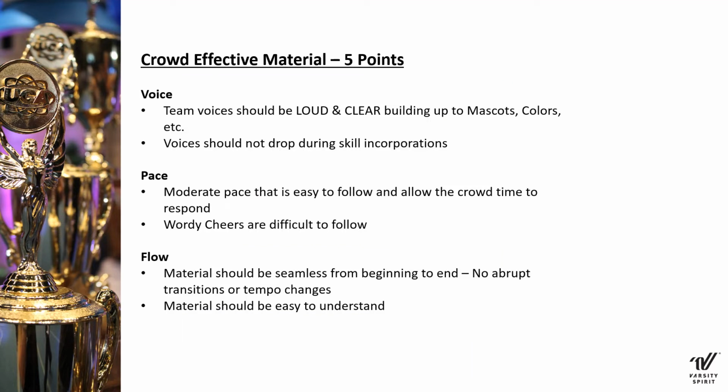Starting with crowd effective material, judges will be looking for loud and clear voices leading up to mascots, colors, and other callbacks. Teams want to ensure they do not drop their voices when they add skills to the cheer. Cheers should use a moderate pace that's easy to follow and allow the crowd the ability to respond. If a cheer becomes too wordy, it can very easily become hard to understand and follow.